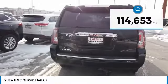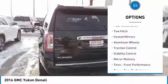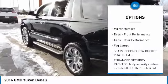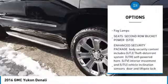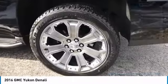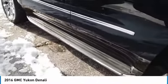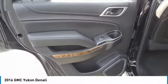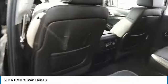Here are some of this vehicle's great options. 4-wheel drive, tow hitch, heated mirrors, aluminum wheels, traction control, stability control, mini spare tire, tires front performance, tires rear performance, fog lamps. If affordable style and reliability are what you're looking for, this vehicle couldn't be more perfect. Drive it today.